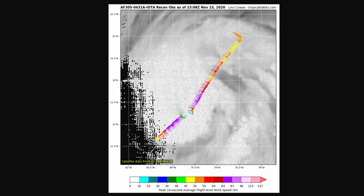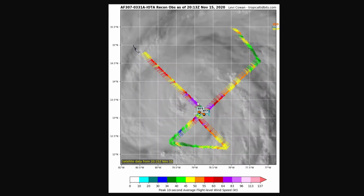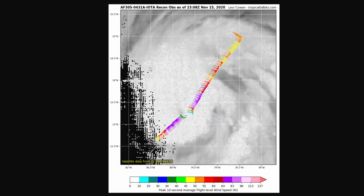And so compared to this morning, if we look at the recon mission from this morning, you can see it has improved rather drastically. You have 975 millibars when it left, and so it has dropped about 10 millibars since this morning, and this will continue to deepen rather quickly. This is all courtesy of tropicaltidbits.com, and you can see that the storm's inner core has improved in intensity quite a bit if we look back at the most recent recon mission.